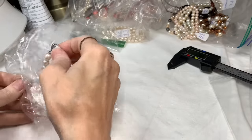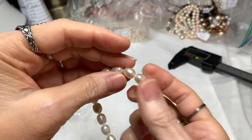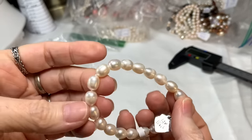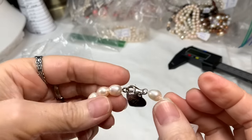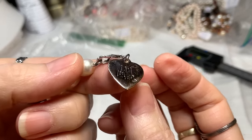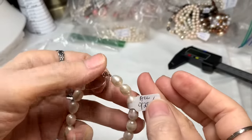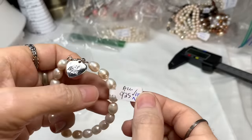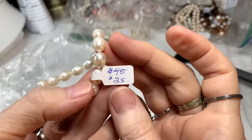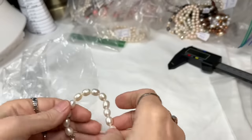Next is this. It's not a stretch bracelet. It is hand knotted, pretty large size pearls, really pretty color, and it has all sterling, a nice heavy clasp, and a nice heavy sterling silver charm that says, I am loved. I wrote all sterling, it's a 7 1/4 size, and I priced it 45, and I'm taking it down to 25, so I hope you love that.